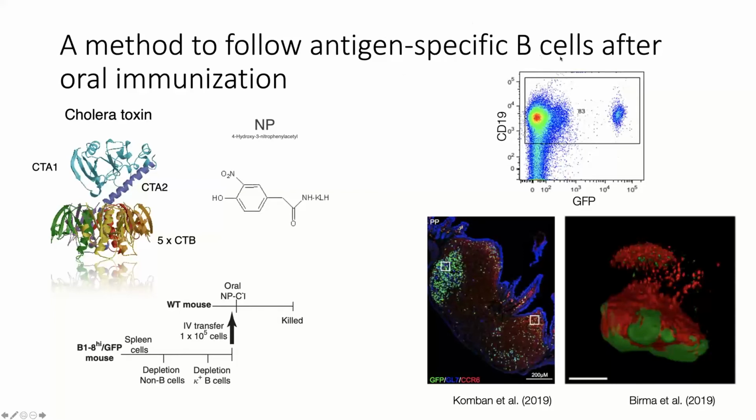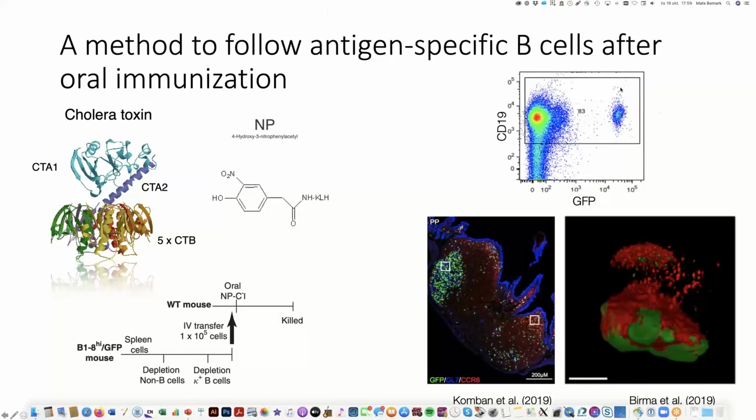We're now looking for antigen-specific B cells instead of antigen-specific T cells. We use cholera toxin, but now with a hapten NP coupled to it. And we then take antigen-specific B cells from a transgenic mouse, transfer them into a wild-type mouse, and orally immunize these mice. And then, of course, the antigen-specific cells that are specific for NP will be activated by the oral immunization, and we will see antigen-specific cells very highly expressing GFP, making them very easy to sort for further experiments and analyzing.